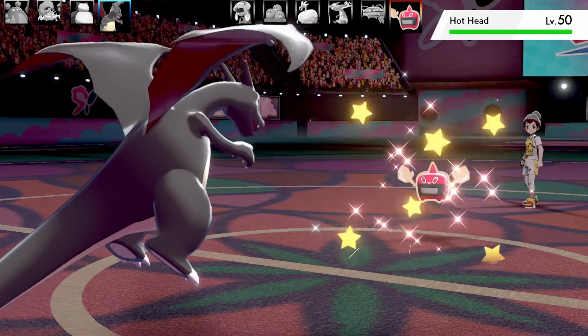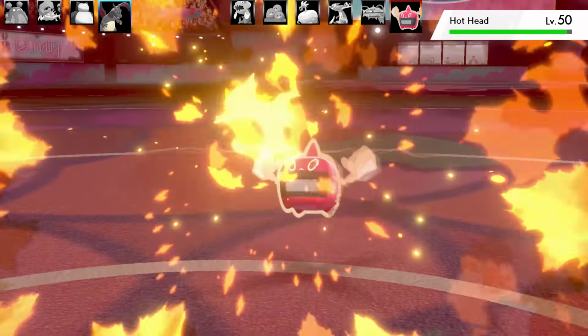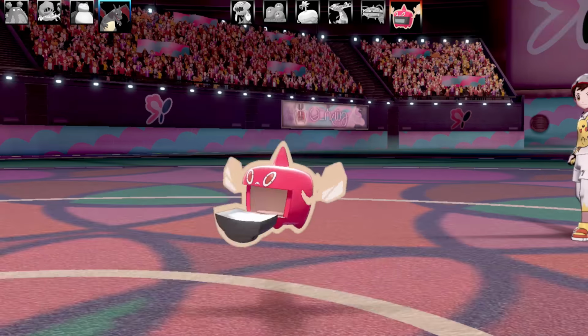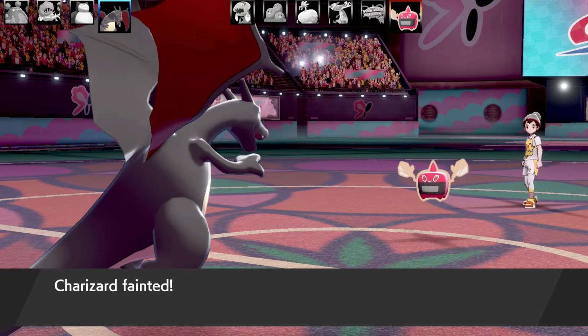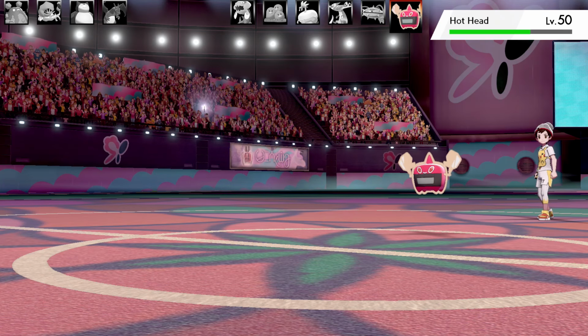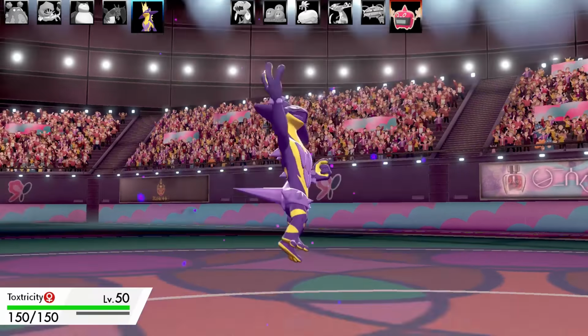So Rotom is actually pretty good against some of these Pokemon. I can't really do a lot. I can't set up a Dragon Dance. I'm running a physical Charizard set there, and all my moves were not very effective. So it's going to hit me with a Thunderbolt, and Charizard is going to go down. There was no point setting up or swapping out. I just kicked the oven. Guys, I just kicked the oven door shut. I did it again.